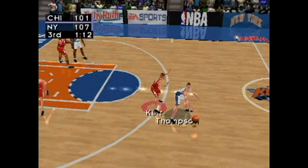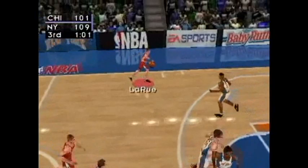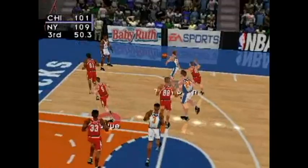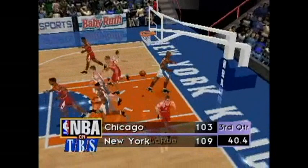Number 7 to Cummings. Pulls the trigger. All net. Inbound pass to Kerr. Passes to number 5. 1 minute remaining in the third quarter. Number 7 to Cummings. Number 7 receives the pass on the right side. Rodman makes an outstanding steal. Pass to number 5. Puts it up off the window.